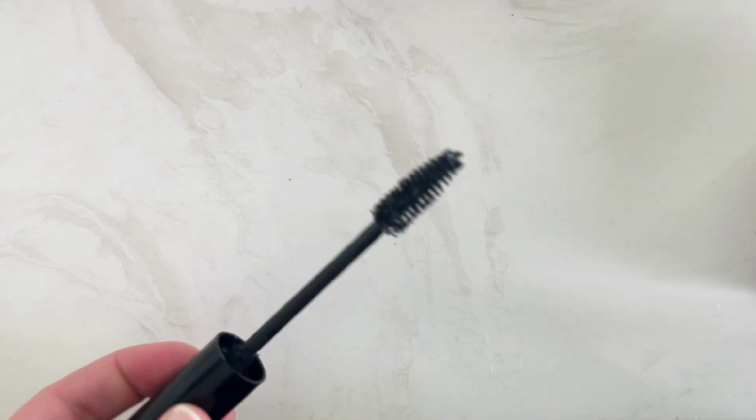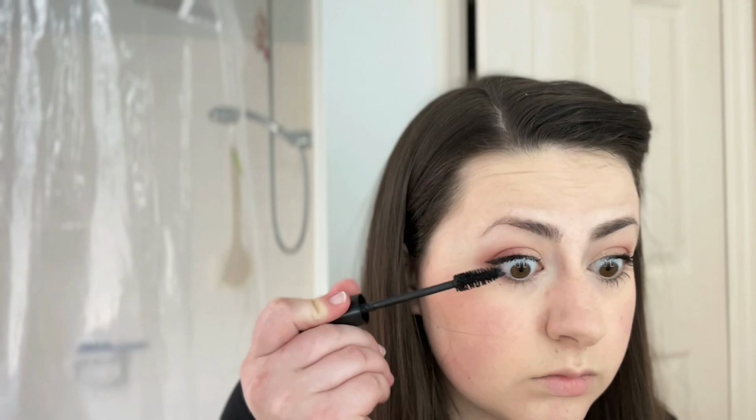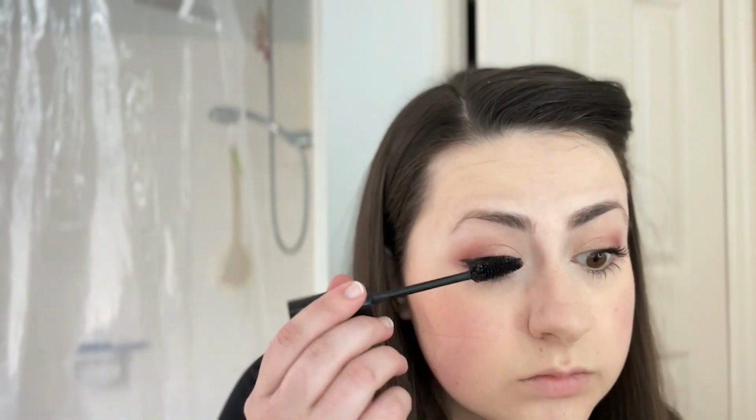The wand is very big and fluffy. This really is a volumizing mascara. It really coats each and every lash. It also lengthens my lashes, and I just notice how much my lashes stand out when I use this mascara, which is exactly what I'm looking for.